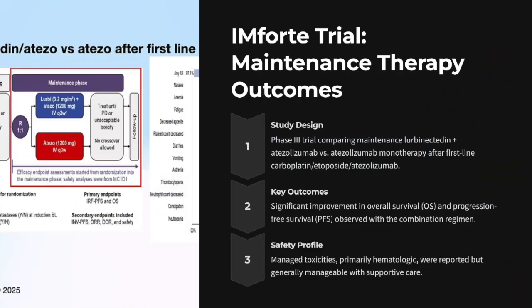And of course, anytime we're looking at the maintenance setting, event-free survival is really not enough. We really want to understand, if we're doing that, are we really improving overall survival? And we saw this summer at ASCO that in fact we are. We're getting significant improvement in overall survival by adding lurbinectedin into the maintenance setting without, I would say, unexpected toxicity is the best way to say it.